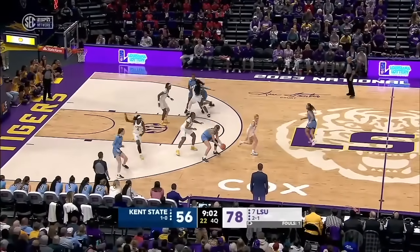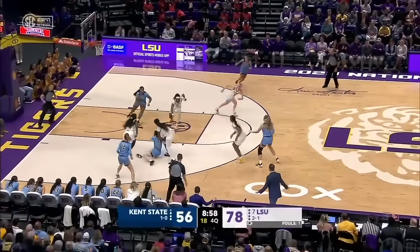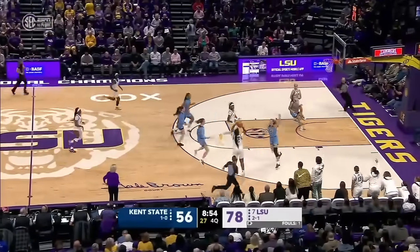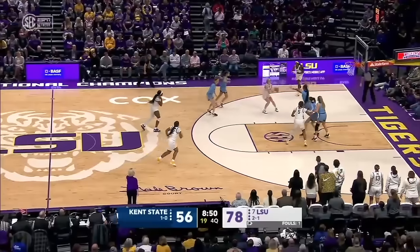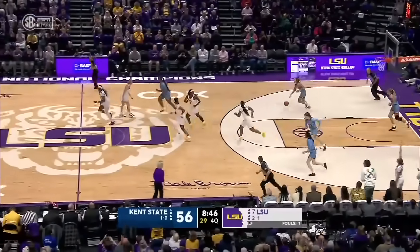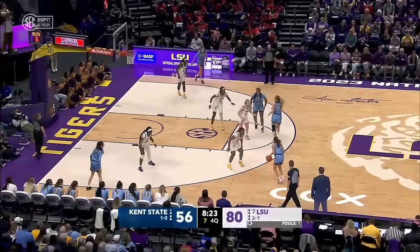Eventually it's going to catch up to you because LSU has been dominant in the paint with where they have been scoring, to the tune of a 44-12 advantage in the lane. And then, oh, by the way, somebody like this, Mikaylah Williams, starts getting hot from the outside, and that's what catches her. Van Lith strokes it. She's had 3 buckets in the last couple of minutes. Now the 4th Lady Tiger in double digits.